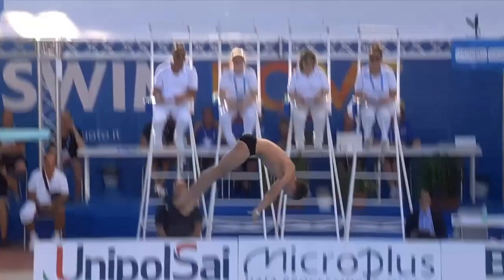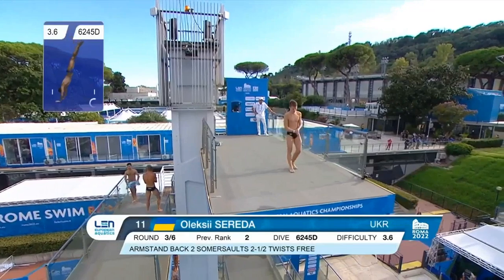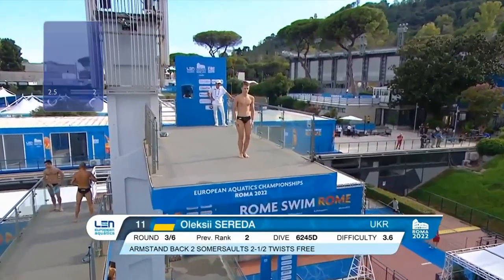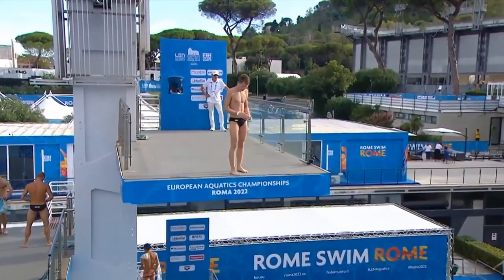We saw how, compared to other divers doing the front approach on the platform, he stands perfectly straight when pushing off the platform, so he doesn't pick up too much different distance from the platform. 118.30 for Andreas Larsen. Let's see what Olexi Sereda does. He needs 72.75 on his armstand back double somersault, 2.5 twist.